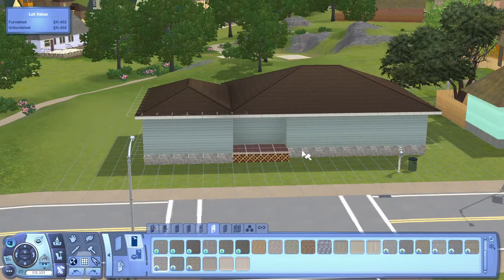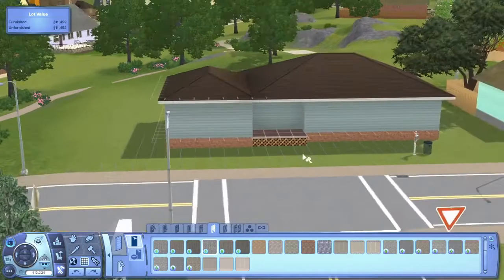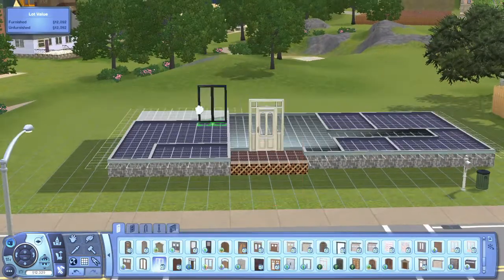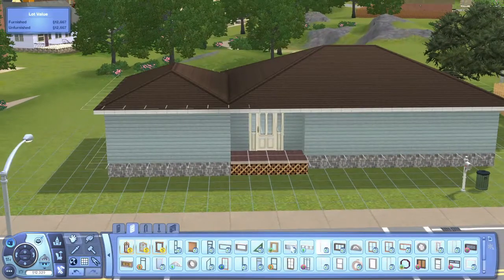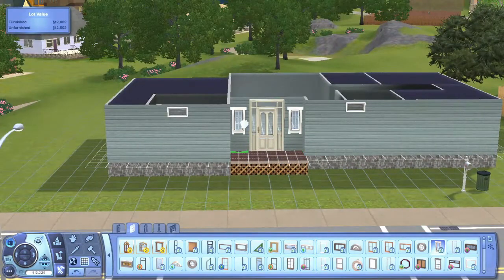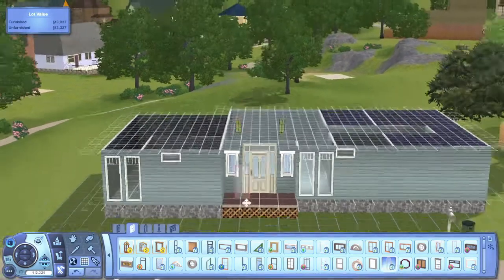So this house is kind of like a modern family home, a single family home, however you want to describe it. It is a 3-bedroom, 2-bathroom home. There is a master bedroom with an ensuite master bath, and then there's 2 kids' bedrooms. And also an office in here that, if you would like, you could turn into a bigger third bathroom, or potentially a small 4th bedroom. I did not have space on this lot to put a garage, so unfortunately there's no garage, but that's no biggie.